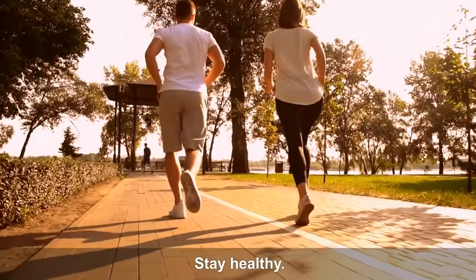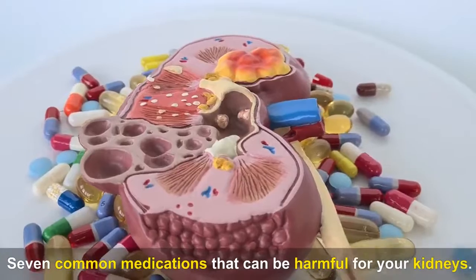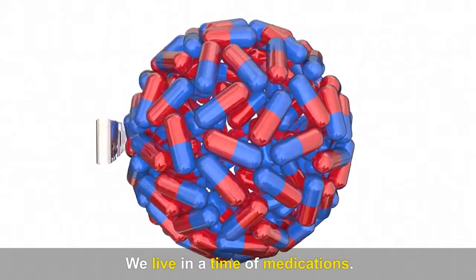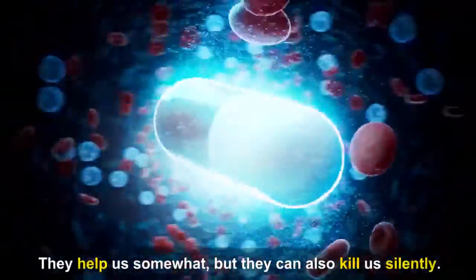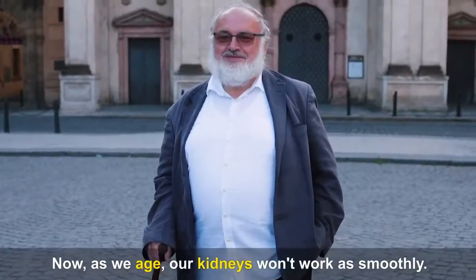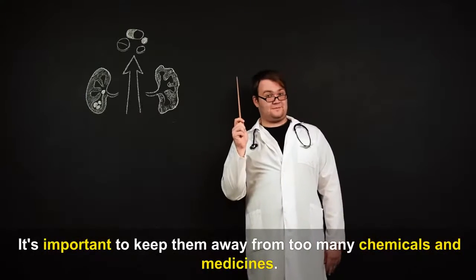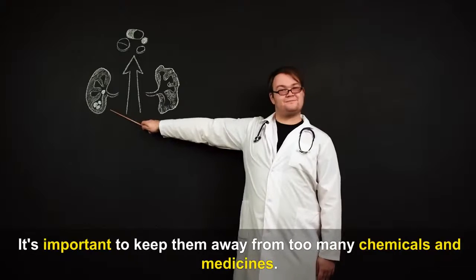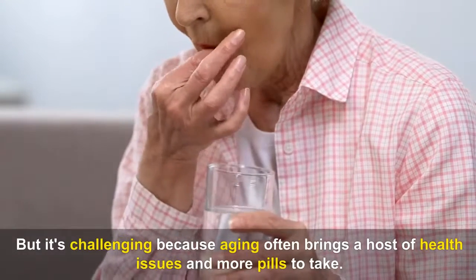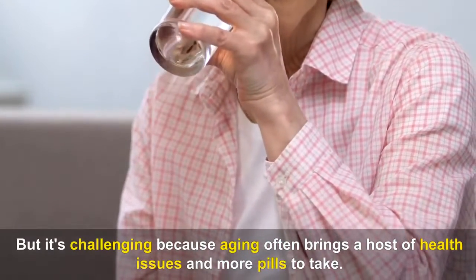Seven common medications that can be harmful for your kidneys. We live in a time of medications. They help us somewhat, but they can also kill us silently. Now, as we age, our kidneys won't work as smoothly. It's important to keep them away from too many chemicals and medicines. But it's challenging because aging often brings a host of health issues and more pills to take.